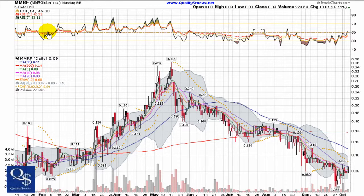This is Quality Stocks. Today's Thursday, October 7th, 2010, and today we're going to take a look at MMR Global. It's a NASDAQ Bulletin Board stock trading under the ticker MMRF.